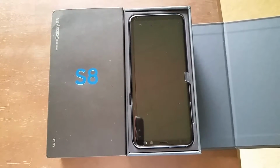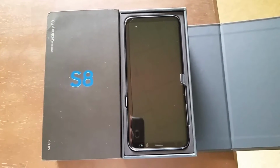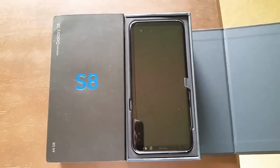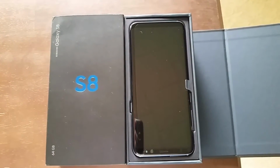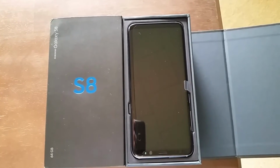I've been online quite a bit trying to find deals, so this is the best deal I found, depending on what you want to get. But I'm going on vacation, wanted a good quality phone that takes really great pictures, and this was rated one of the top ones.